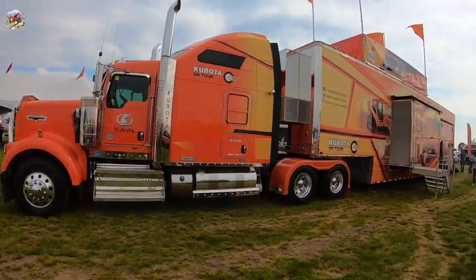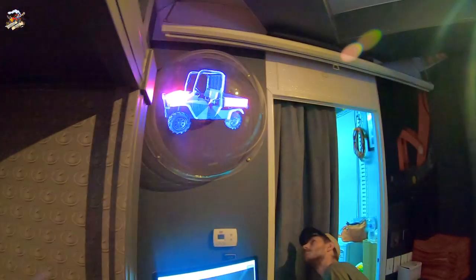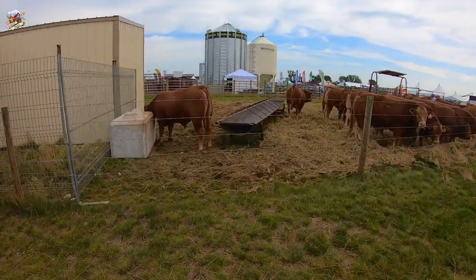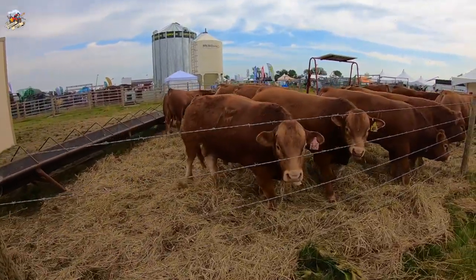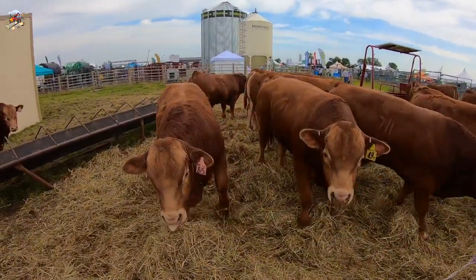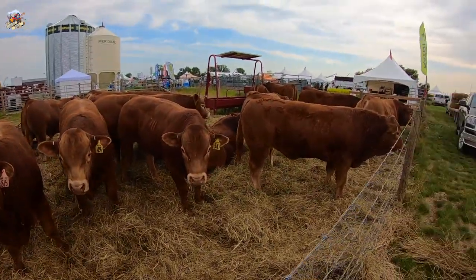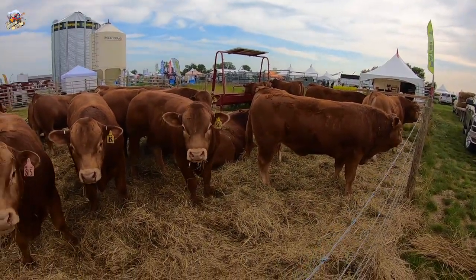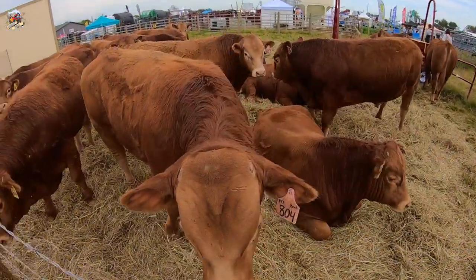And we'll go over and check out Kubota of Canada. They had this nice rig here, and I went inside the truck to check out their display, but I had some camera difficulties and I guess I missed part of it. Anyways, it was pretty neat. You can check it out at the next show. They also had these demonstrations here. They had cattle and sheep, and they were showing people dogs for driving or moving cattle and so forth. I didn't get to watch it. I seen a little bit of it from a distance, but overall, they had a little bit of everything at this show.